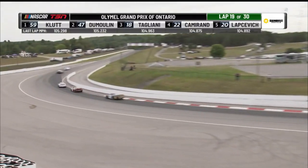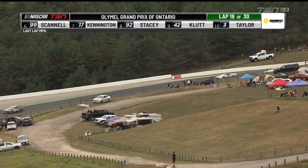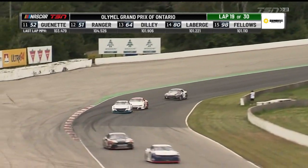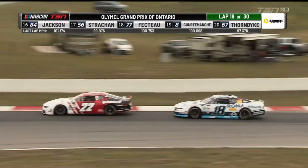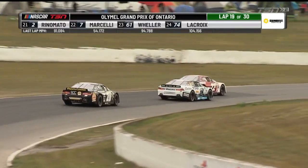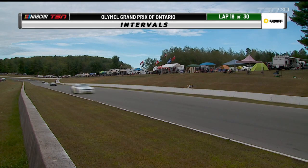Watch the hands working from LP Dumoulin. And look at the battle for third place as well. It's a three-car tussle between Alex Tagliani, Marc-Antoine Cameron, and the young gun, Trayton Lapcevich, who is vying for 2021 Rookie of the Year honors. Lapcevich is just so impressive. These are two of the best road racing drivers in the world, Marc-Antoine Cameron and Alex Tagliani. And here's Trayton Lapcevich, who's going into his senior year in high school.